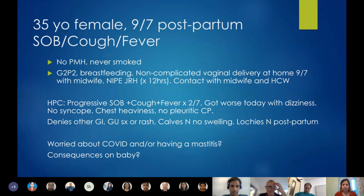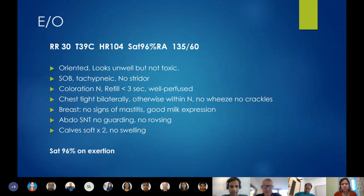She denies any other symptoms. The calves are normal. She doesn't say that she's swollen, and her lochia is normal postpartum. She's mainly worried about COVID, of course, or having mastitis because she's worried about her breastfeeding, and of course the consequences on her baby. So, what did she look like?